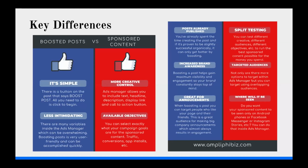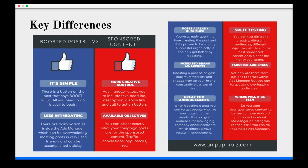Also, like I said, the posts are already published. You can take a post you already created that you know is doing well, that you've gotten a lot of comments, a lot of likes, that you want it to do even better. So it's kind of a way to create this organic success for your post because you already see what's working and you can decide how much farther you want that post to go.